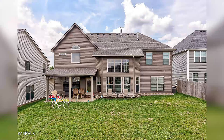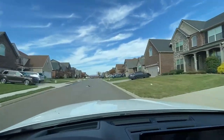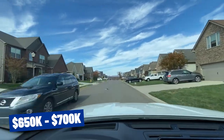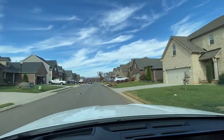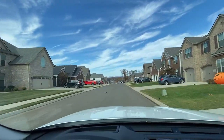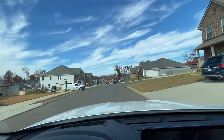This is typical Hardin Valley new construction. Houses super close to each other. The majority of these houses are around 3,000 square feet, and they're going to be 650, 700, depending on options, etc. But this is kind of a typical look at a Hardin Valley new construction neighborhood. All the trees, you know, down. And yeah, that's pretty typical there.